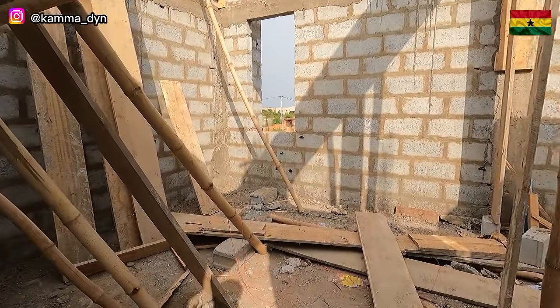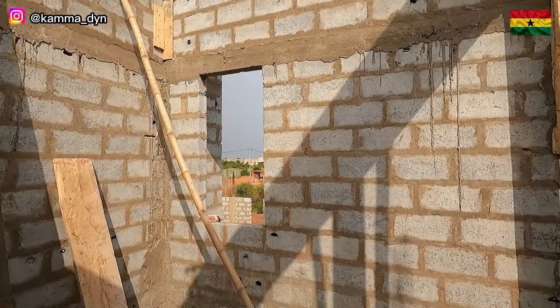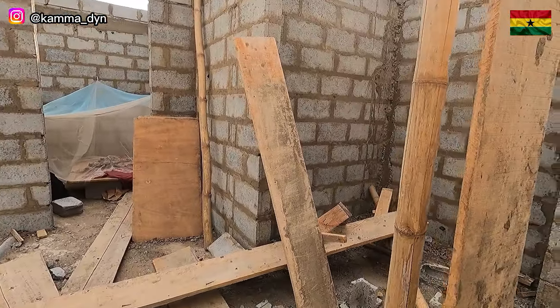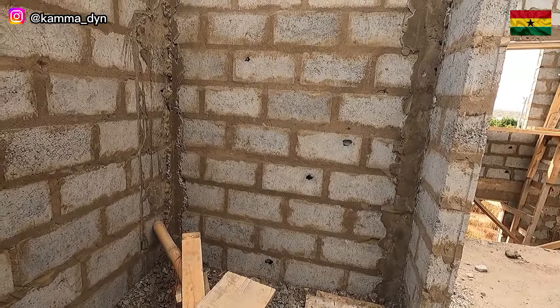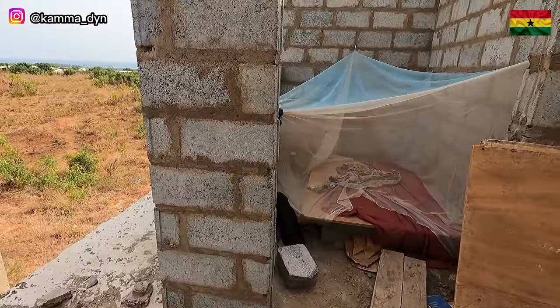Let me take you to this room. This is another bedroom that we have at the top. This whole area is another bedroom, and this room has something extra. This area is going to be where the inbuilt wardrobe is going to be for this particular bedroom.